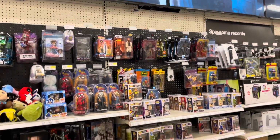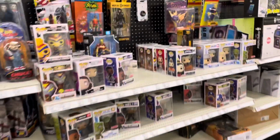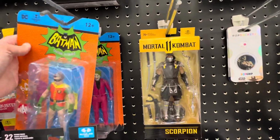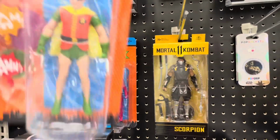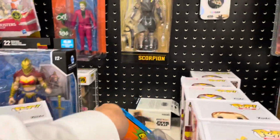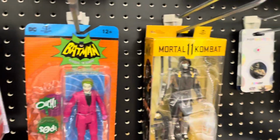Here's the NECA section. And it's the first time that I've at least seen these in the store, so I picked them up. The Robin from the 66 Batman and the Joker. And also ended up getting Batman.